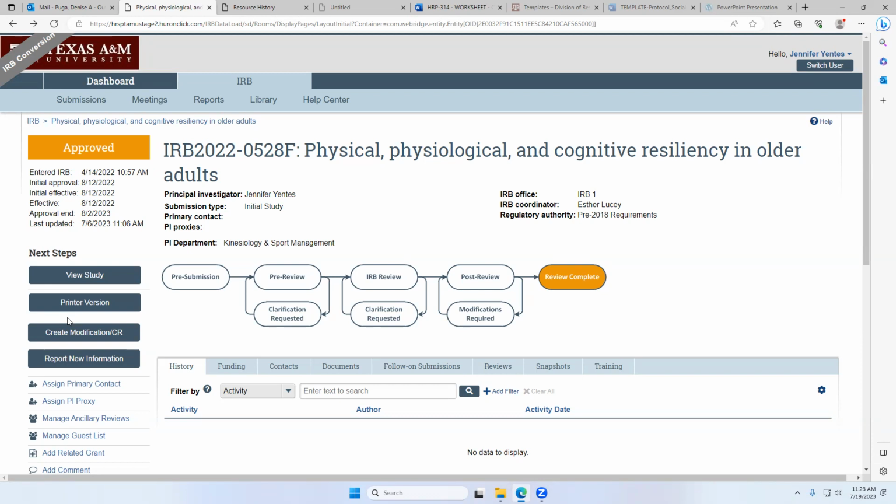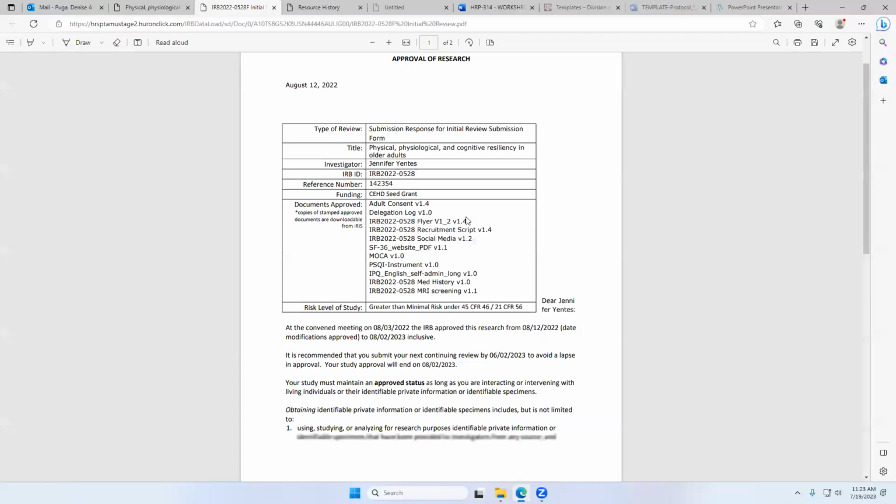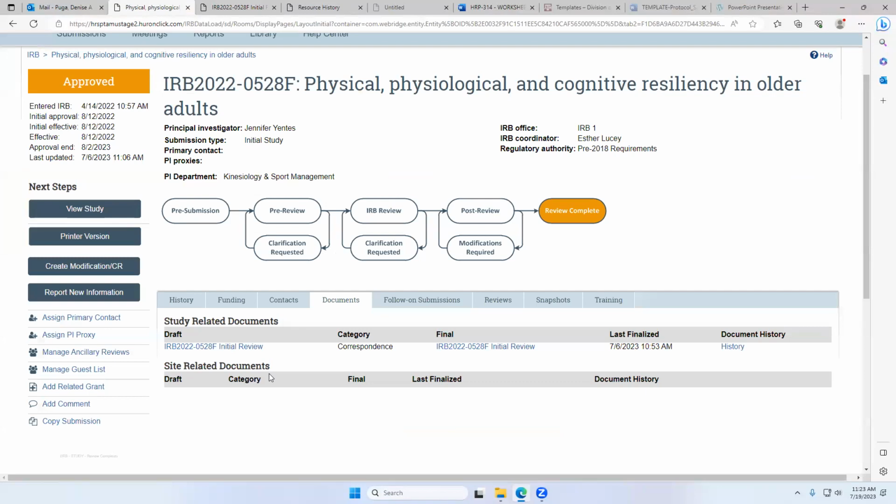Much like you used to have to do in IRIS, you're going to have to update your protocol whenever you make that change. So let's go back to that protocol situation. And I'm hoping it's here, but it's not. They're working right now to turn a lot of those documents into PDF. What's going to happen is that here in your documents file, there should be a copy of your initial approval letter. So this is the approval letter for this study. You'll have access to that. And by the time it goes live, there will also be a PDF version of your application in IRIS.